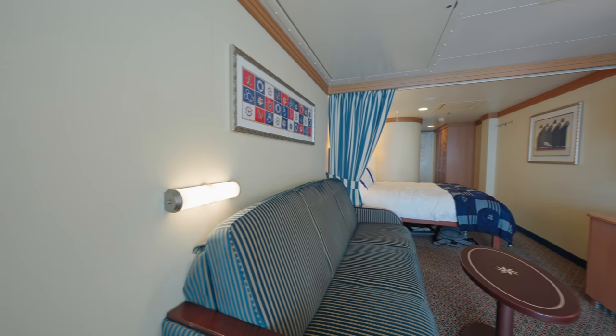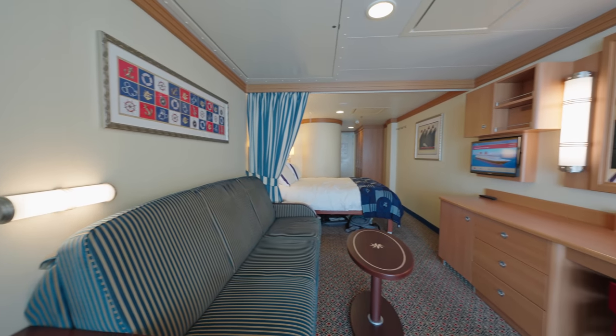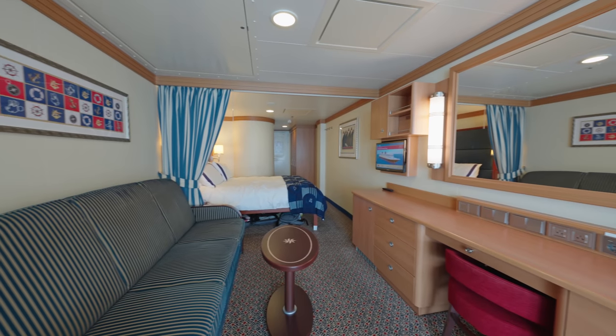Oh, so we're just back in our room and we're just starting to pack. Is that the worst point of a cruise ever or what?